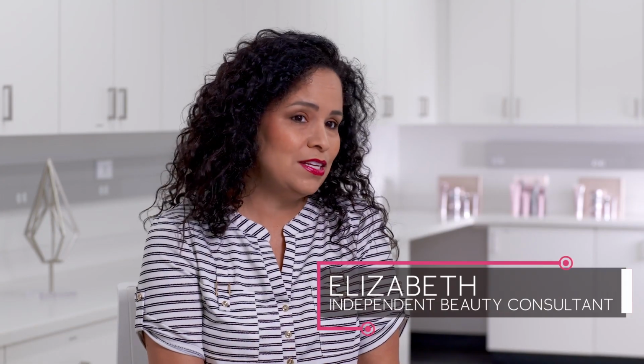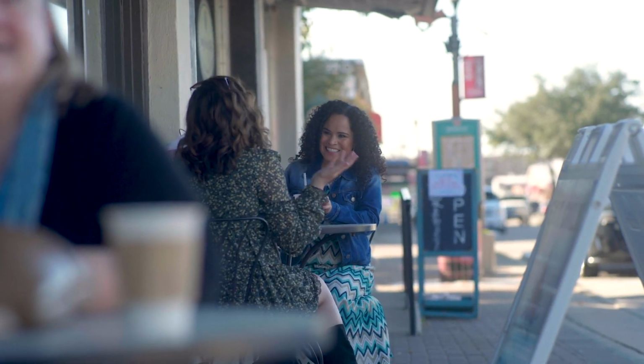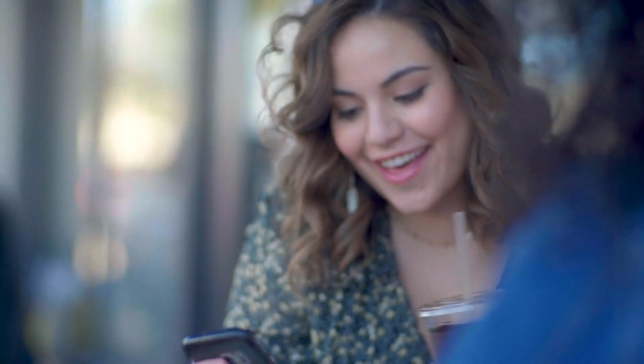Well, I'm 47, and so my skin looks good. It's just obviously I get a lot of wrinkles still. I'm Hispanic, so of course we tend to get more age spots, brown spots, I think. So I want to get ready for 50, so we'll see.